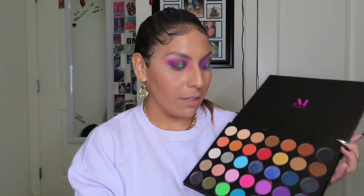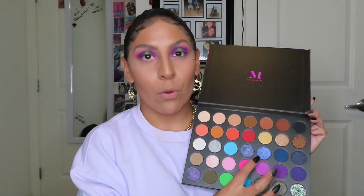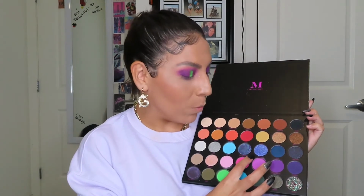The next shade I'm gonna go into is Katana, and this one, so beautiful. I can't wait to use this one. This is a shade I have not yet used. I have swatched it. It is very sheer. It's more of a topper rather than something you could just put on fully on your lid. It's very sheer, hence why it's called a topper.